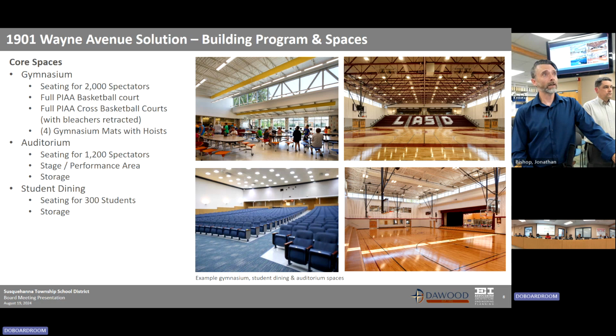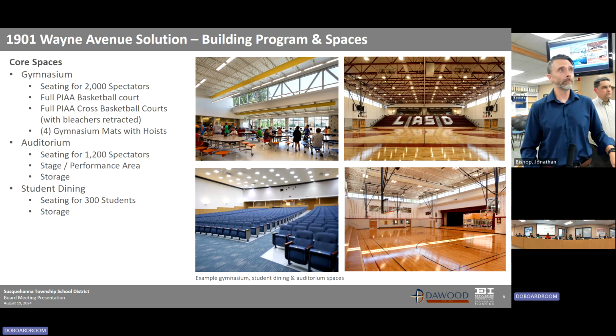And then the student dining, we're showing a capacity for up to 300 students at one time, which would allow for a maximum of four lunch periods.